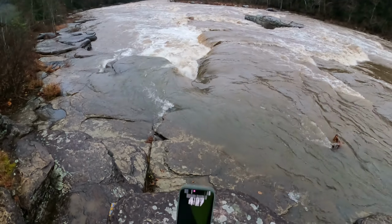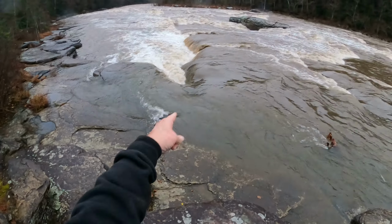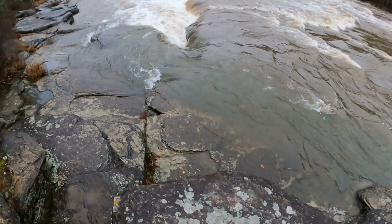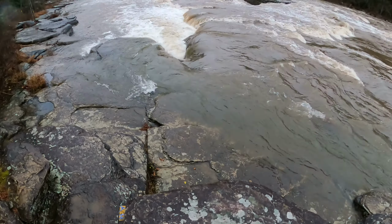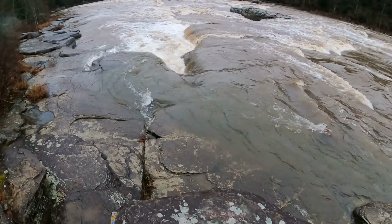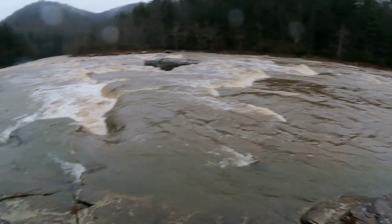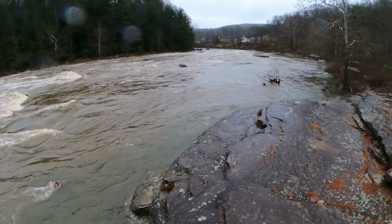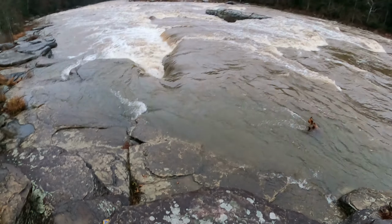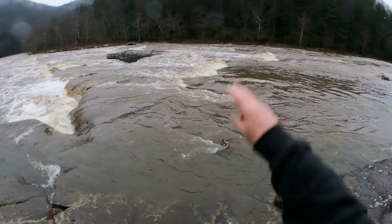Ohiopyle State Park, Youghiogheny River, entrance rapids ledge, and a nice crevice here, which at the base of that water right there is where the really beautiful irregular shaped trapezoid and triangular potholes are. Obviously the kayakers don't come down this side. They always stay to that side.